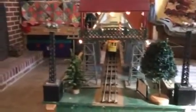For a standard gauge set that I built, and then I built this station, not realizing that I made it way too big. So it's on its own little board for now until I can figure out what I want to do.